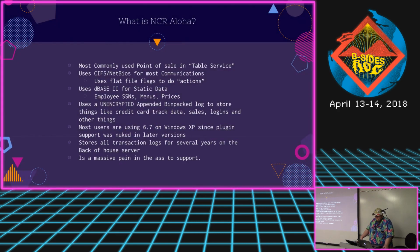Generally, NCR Aloha uses CIFS, NetBIOS, for most communications. It only supports SMB version 1. Even the newest versions of Aloha only support SMB version 1. If you turn it off, it crashes. For its static files, like menus, employee numbers, things like that, it uses dBase 2. It's a really, really old database format. It has about 600 to 700 individual files that are copied over SMB version 1 to the terminals every morning.